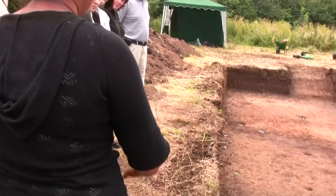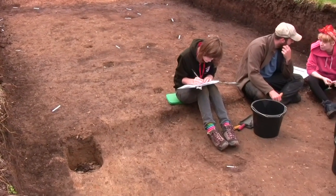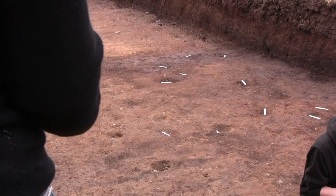Perfect start to the day. What we have now is also a series of stake holes and post holes. So you can see all the white tags, they're marking all the post holes and the stake holes.